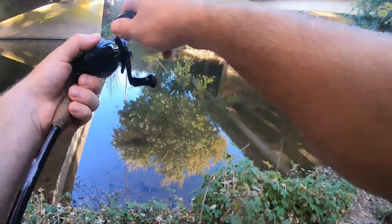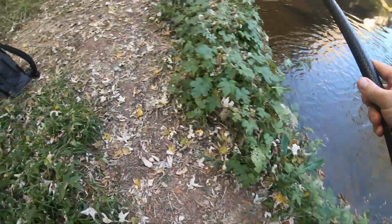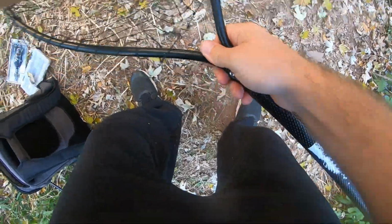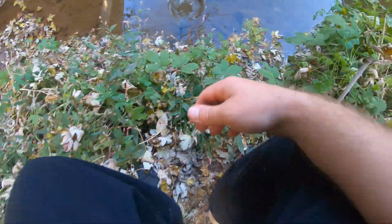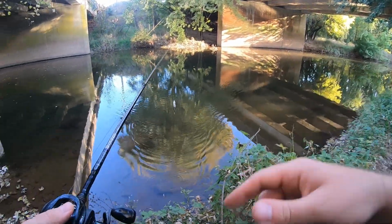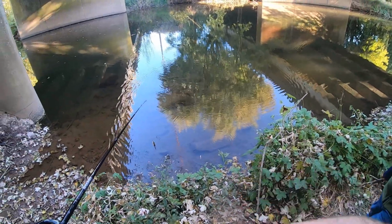Oh, what? I got a fish! I got a little fish! Got a little fish on the Frankenstein Ned rig. And it's another largey. Unfortunately, that's not good for him. I did catch a little largemouth, yeah. Sorry, I let him back in. I caught him like 5 minutes ago.